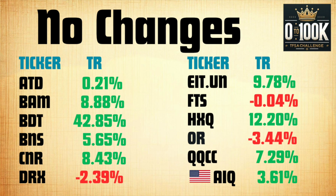Canoe, CNQ coming in at 9.78%. Fortis just a little bit to the negative with a negative 0.04%. HXQ coming in at 12.20%. Cisco Royalties negative 3.44%. And QQCC coming in at 7.29%.